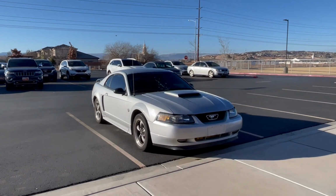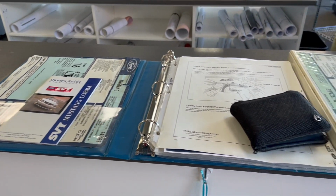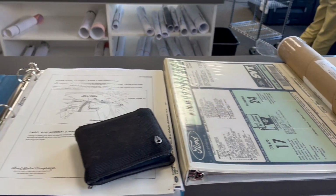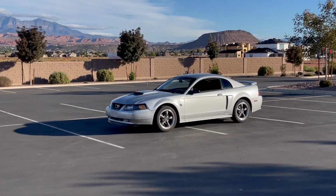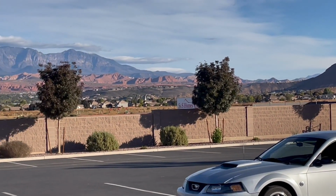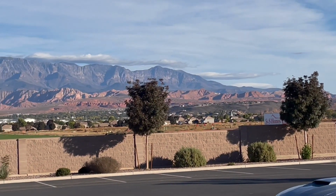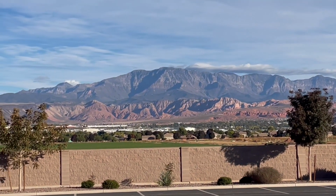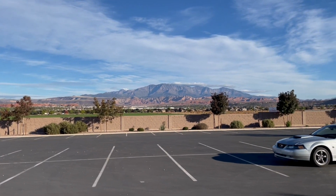And speaking of errands, I got the SVT certificate for my other Cobra, and I made copies of all that. So that was really fun, and it was good to take the GT to go run errands there and do all that. And so out and about, put about 4,000 miles on this GT since I fixed it, and I just love driving it every day. It's a great daily driver. My wife takes it to work too, so lots of fun.